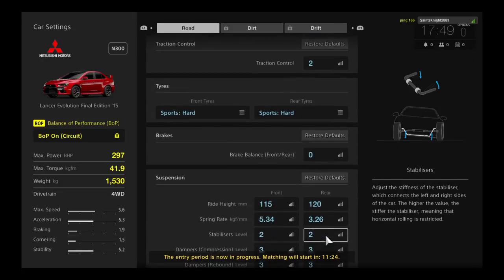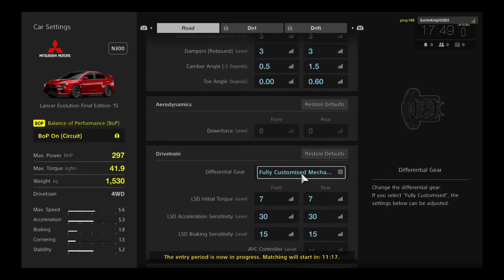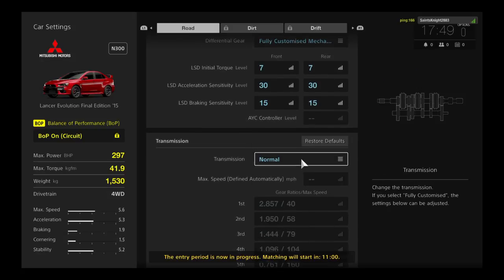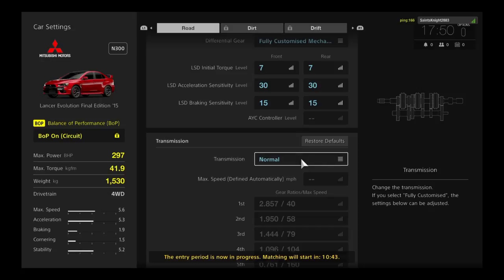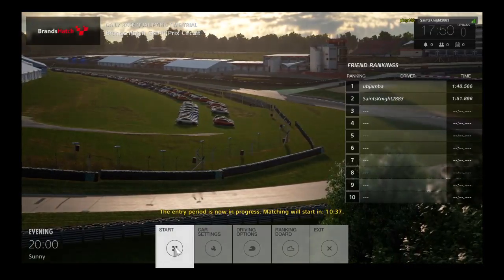So let's see if we actually need to change anything up. All right, so drivetrain. We'll do a fully customized drivetrain, even though it doesn't really make that much of a difference, I'm still going to use it anyway. And let's see, transmission. Interesting. With a fully customized transmission, we get a higher top speed, but less acceleration. Now that's not particularly good. So what we're going to do is keep it more focused on the acceleration side of things.